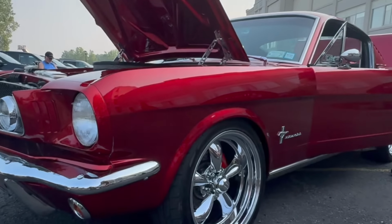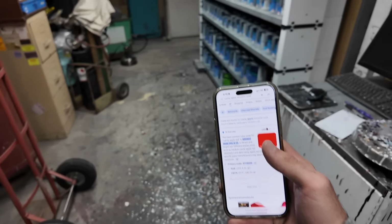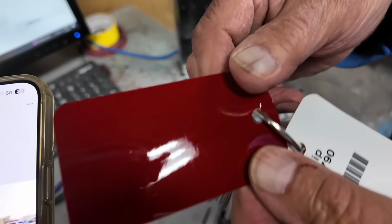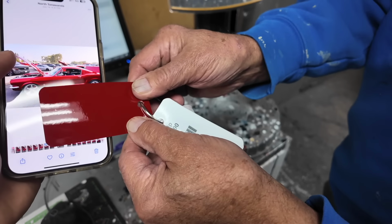I like the candy apple, like that car show one. There's one car at a car show we saw. I'll put it up. The '66 Fastback, I think it was. It was beautiful. That's the color, and that was actual candy apple, with no variation in it. So we're gonna try to find this candy apple color in my uncle's system right now. Wow, there she is. Look at that. You think so? I don't know. You got a better eye than me. That looks a little different, but I'm not sure.